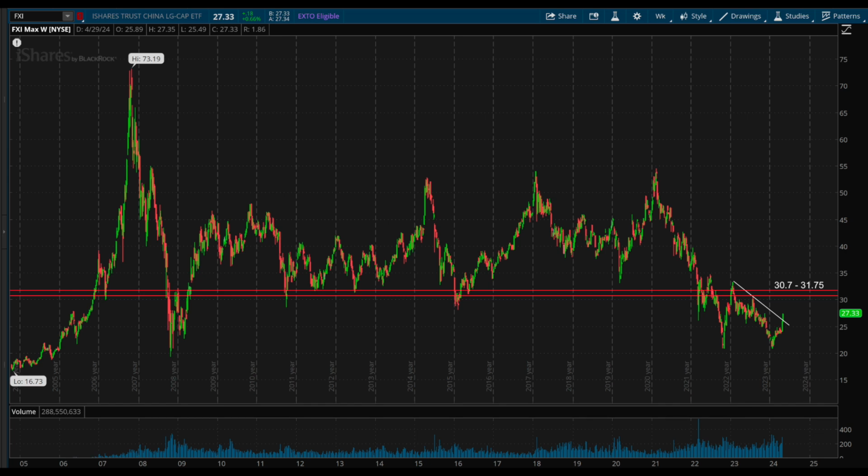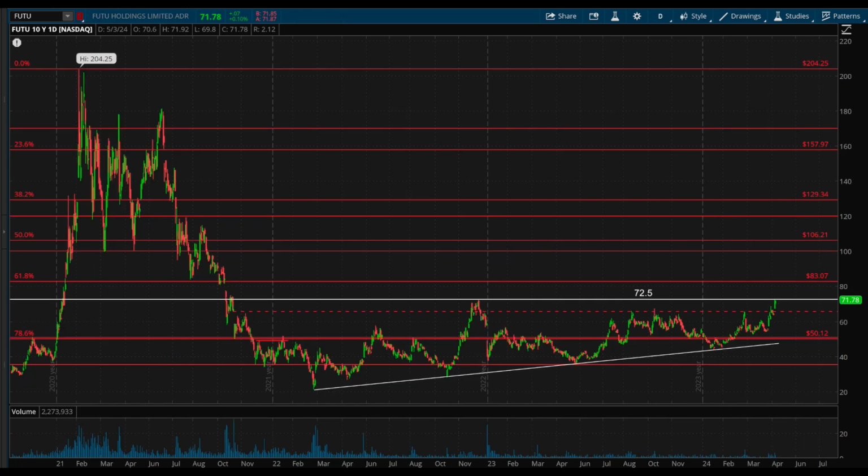Getting into some individual China stocks along with this, Futu, ticker symbol FUTU, has set up in a more than 2 year long consolidation base and descending triangle pattern. So 72.5 is highs of this range and the large breakout trigger on a break above. After last week's move, this may need some consolidation or a healthy pullback / bull flag first, but is looking set up for another explosive breakout soon.